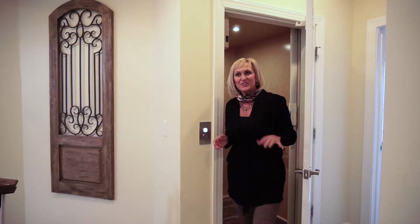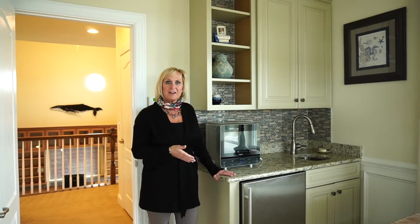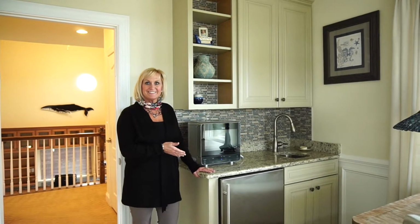Okay, welcome to the third floor. We're gonna head off to the master suite to start. Have you always dreamed of having a coffee bar in your master bedroom? Well, here it is.